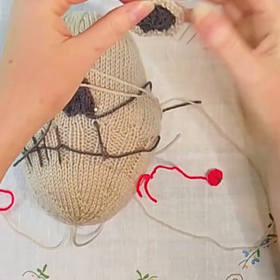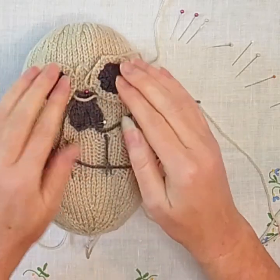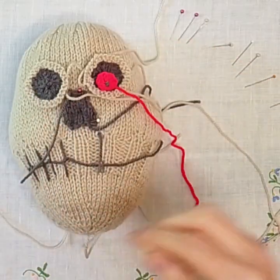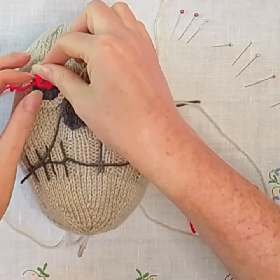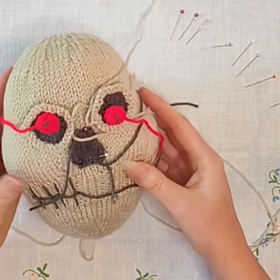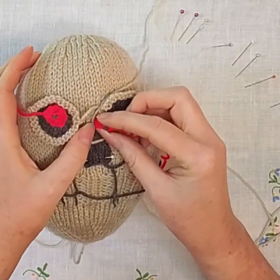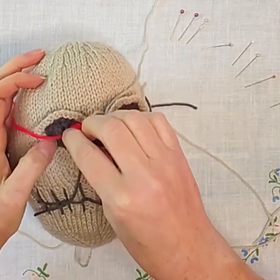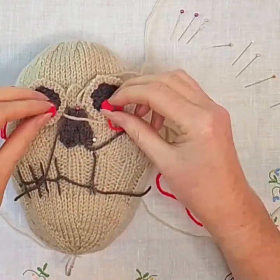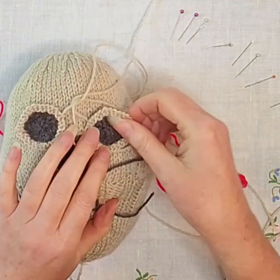Right, so look, we'll put those close together, and then if you perhaps add one there and one there, look, immediately he's not scary now at all, is he? He just looks comic, he looks funny. Or if you were to put them in the middle, he would look quite comical as well. So it's you who's in control of the character of your tea cosy, or in this case, Halloween skull.